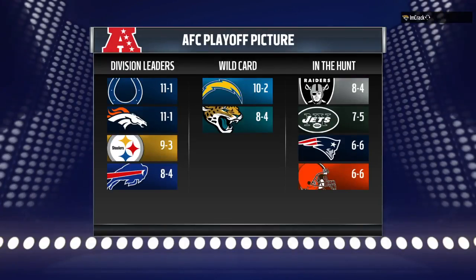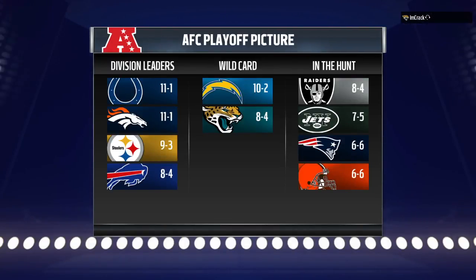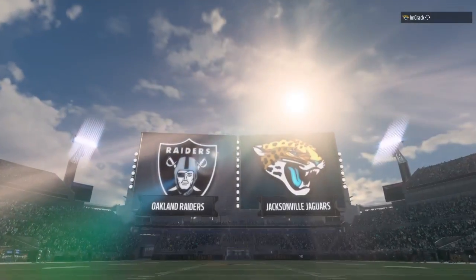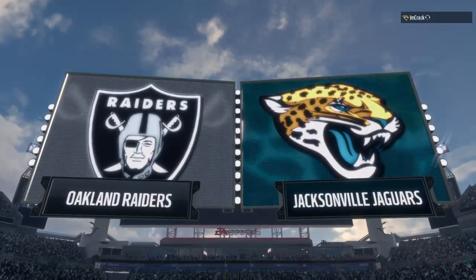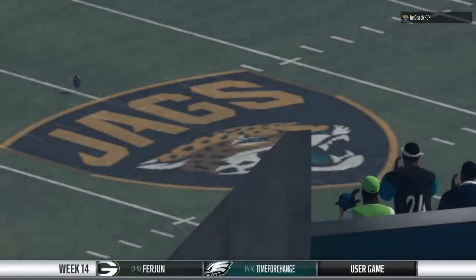Hello, everyone. I'm Larry Ridley, and this is the NFL on EA Sports. Today's matchup features a very good rushing offense. The Jags are top 10 in rushing TDs, and they'll go up against the Raiders team that wants to keep the running game in check.